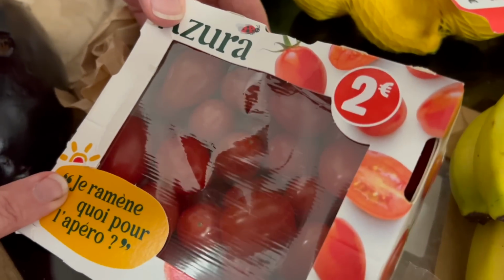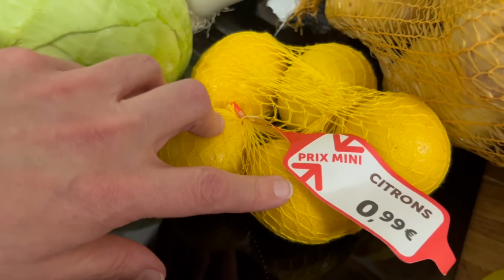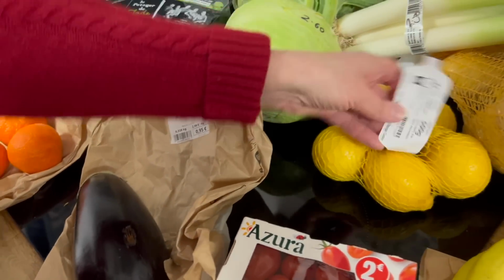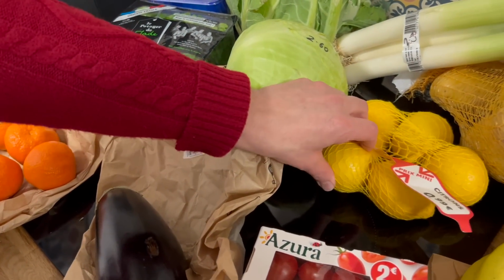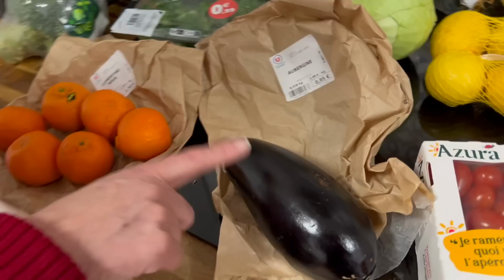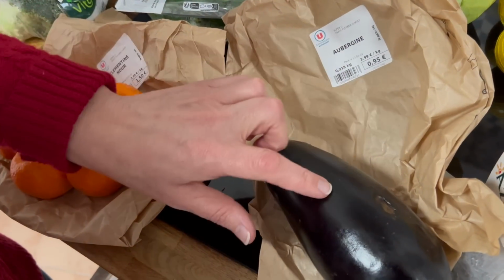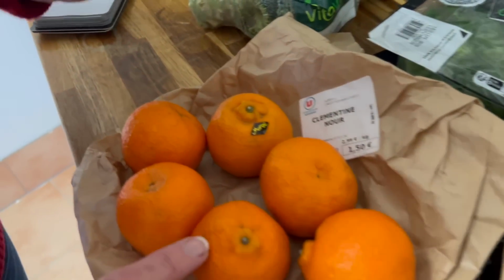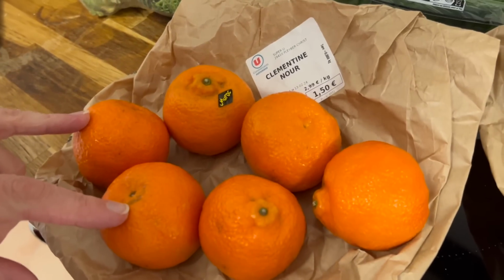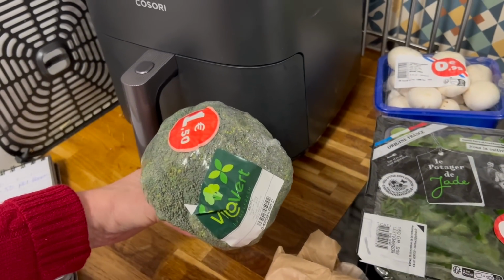Tomatoes still on offer, half a kilo for €2. Lemons, 5 lemons for 99 cents. Let's see where they're from. Are they Spanish? Yeah, they're Spanish. Obviously, they don't grow lemons in France. I've got an aubergine. Doesn't say where that one comes from. 95 cents. They're good, aren't they? I've got 6 clementines for 1.50. Bunch of broccoli for 1.50.